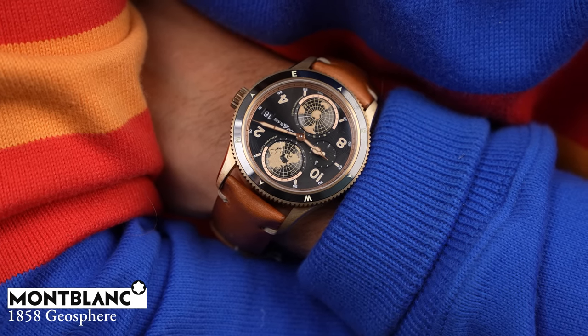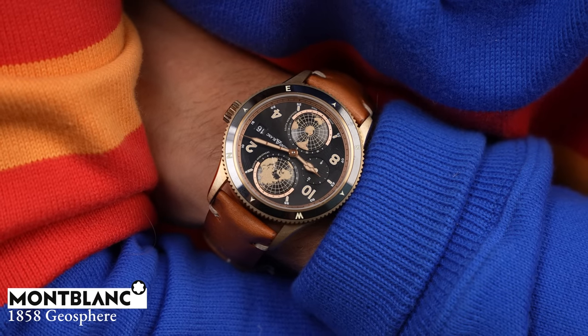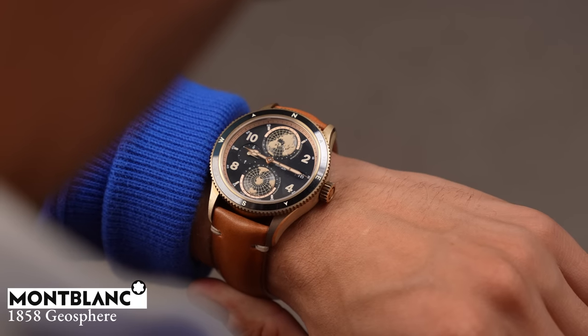So Mont Blanc actually developed something. I'm not sure if this is the first time it's been done, but I think it's a very interesting complication. In addition to a dual time zone function, Mont Blanc also introduced this complication that I don't think I've ever seen before, and that's these rotating globes. I think Mont Blanc just delivered so far above the call of duty here, introducing something that I don't know if I've ever seen on a watch, and introducing it at $6,500 all around in a just beautiful design and everything. I really think it's a fantastic watch.